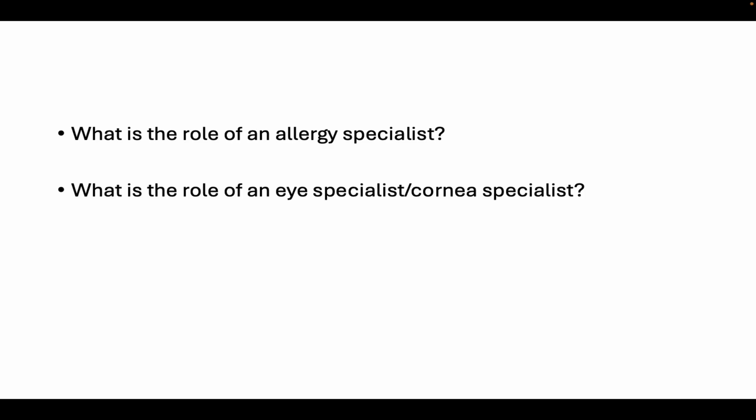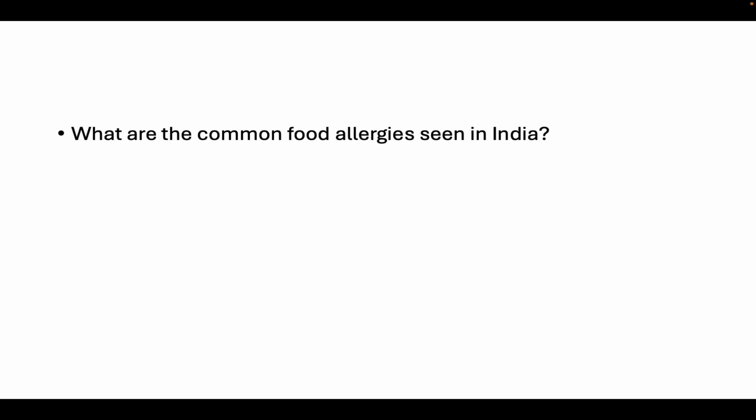Again, the role of an allergy specialist here is to look at comorbid conditions, diagnose them, and help with allergy testing. There are some situations when immunotherapy can be helpful if there are multiple allergies. Okay, briefly we will go on to Dr. Ritika, who will help us understand food allergies. Very few questions. What are the common food allergies you see in India?